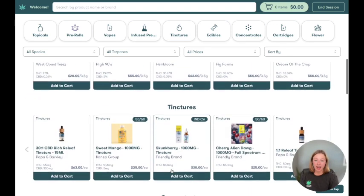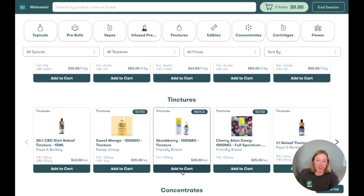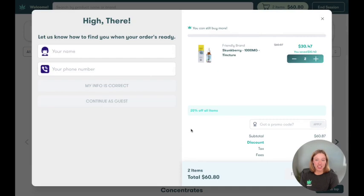Let's go ahead and add some items to our cart. I know I love this Friendly brand tincture, so I'm going to go ahead and add that. And actually, I'm going to add 2 of those because why not? Once I have my cart all built out, I'll go ahead and finish out the transaction. We can see here that the purchase limit will be working compared to what the purchase limit is at your dispensary. Really, our goal here is to make the kiosk experience penny for penny the same as what a customer would be paying in the shop if they were just shopping directly with a budtender.